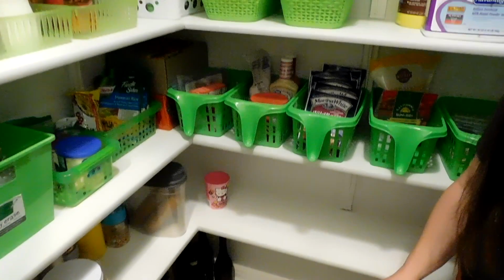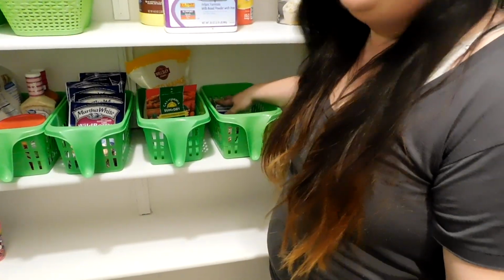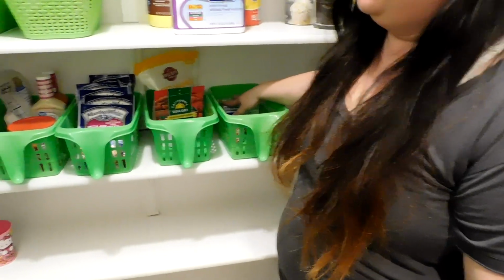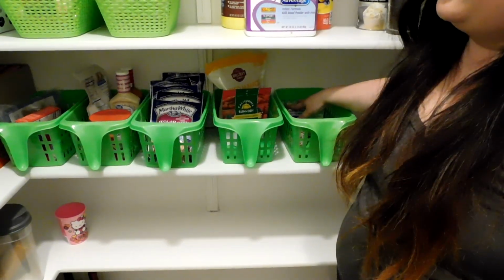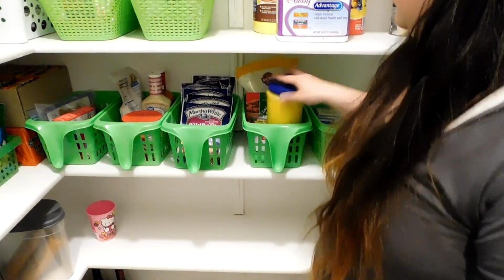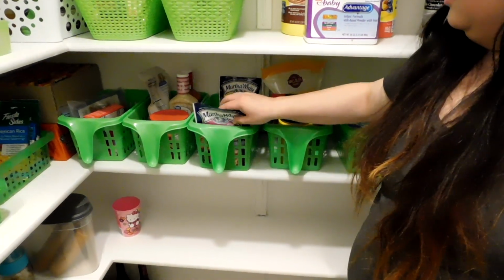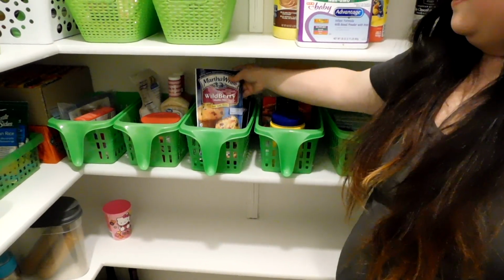All right, moving on. So we have our jellos and puddings. So other baking stuff that's not really baking, but sort of baking. Kind of baking, can be baking, but not really baking. We have our dried fruits, actually her raisins should go in there. Dried fruit stuff. This is our muffin mix that we use for waffles.